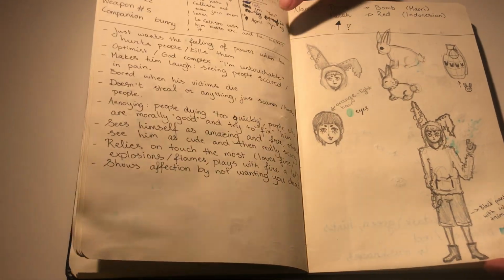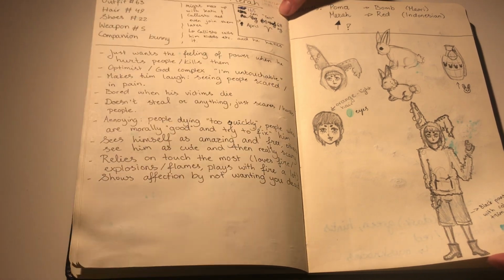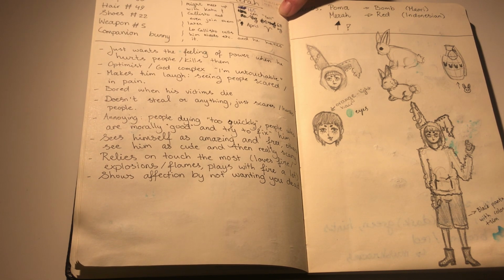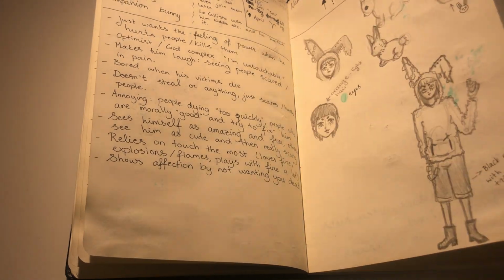Another OC called Mera, who I cannot draw because for some reason I designed him in a style that I cannot translate for the life of me to my current style, and I keep trying and I keep failing. Yeah, he's a little shitlord.